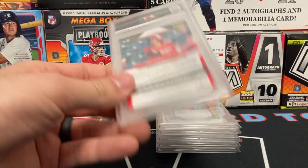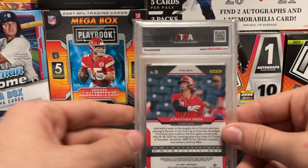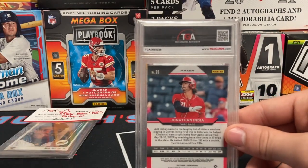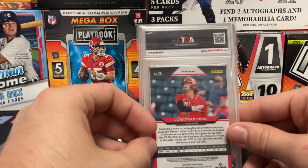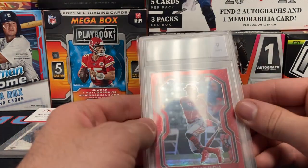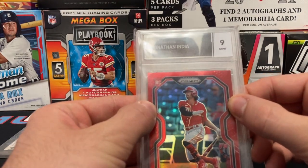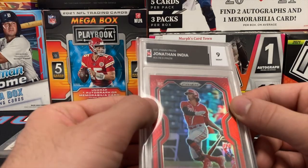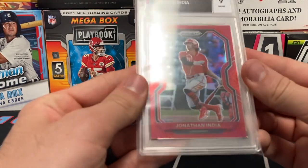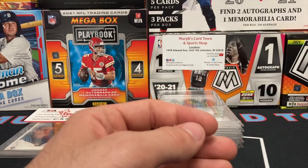A ton of them. This should be a red Prism Jonathan India. Goes excellent with the Cincinnati Reds. Red colorway, I guess. What do we get? A 9. Okay. Very intriguing. Off-centering doesn't look too bad. I mean, I can see a little bit. Obviously, there's going to be some other issues elsewhere that I may not see, but there it is. TGA 9, Jonathan India, red on red.